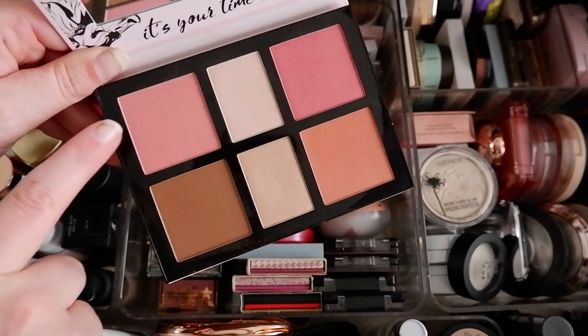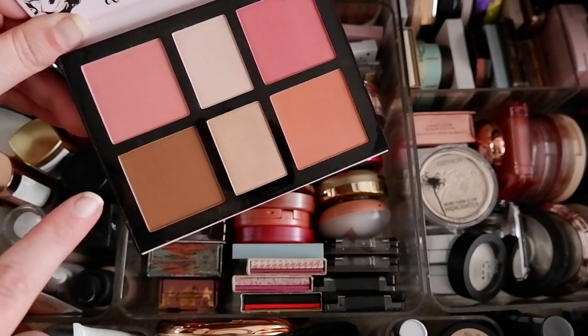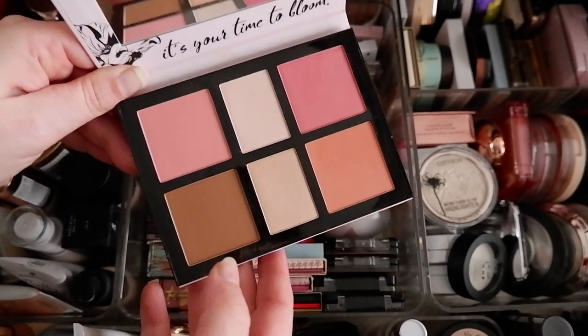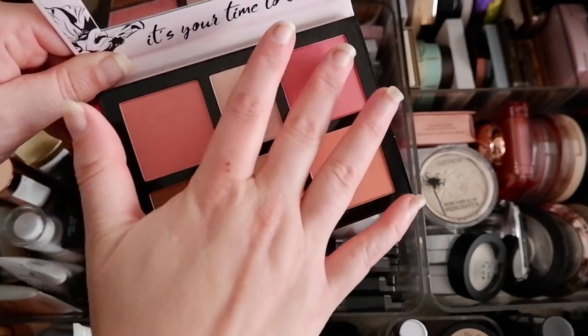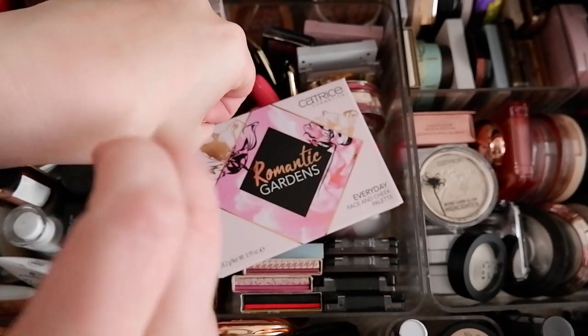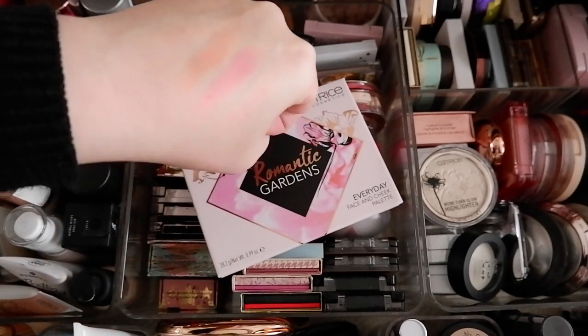And this way, you've got something a bit lighter, a bit pinky, a bit orangey, peachy, and then the bronzer is a bit deeper. So this works quite well, plus this has a really decent sized mirror. So let me give it a swatch. So those are the three blush shades right there.